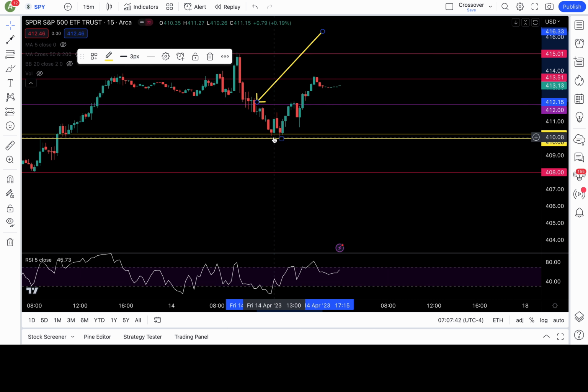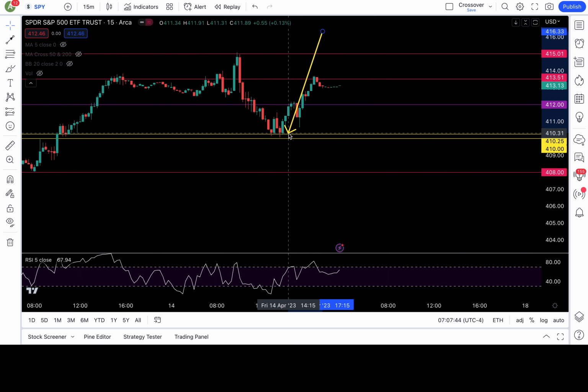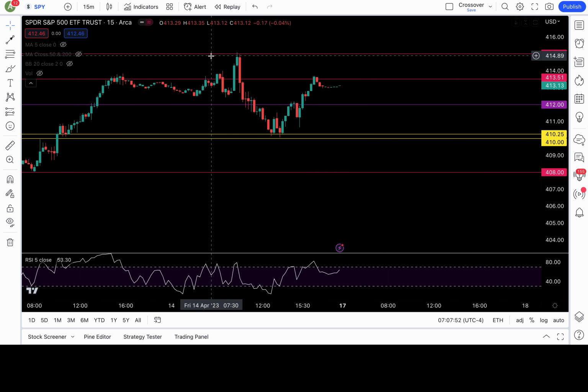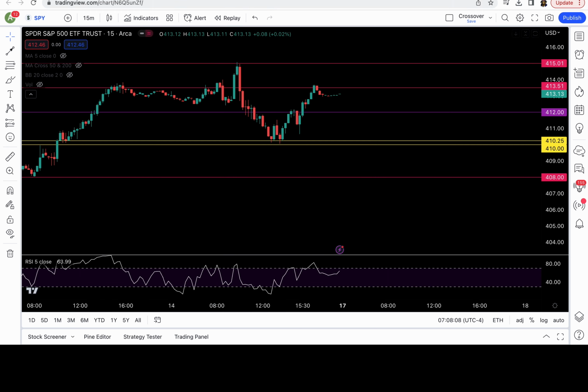And look at that, another level to level move down to the 410 to 410.25 zone that I had before. The market bounced and rallied at the end of the day. By the skin of their teeth, the bulls closed above that 412 level. So even though it was overall a choppy day, there were still opportunities as long as you played it level to level. You know the setups, know the levels, trade it unbiasedly.